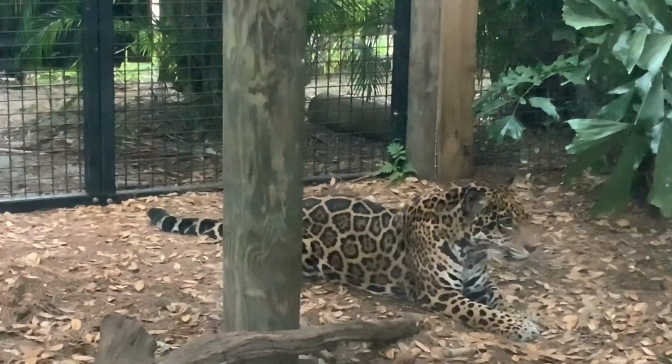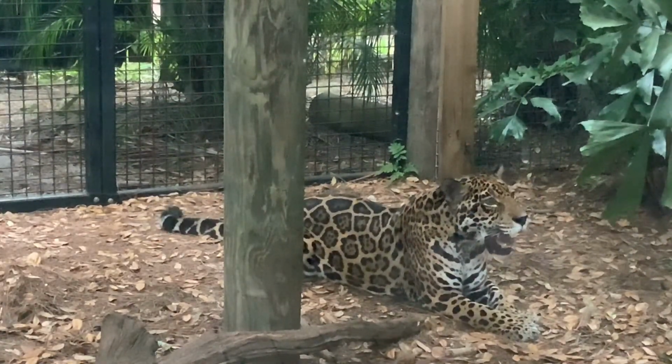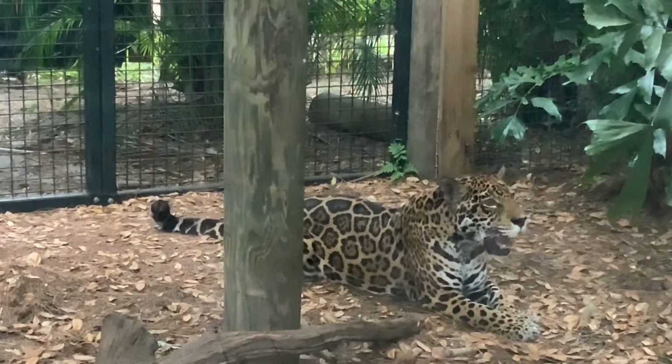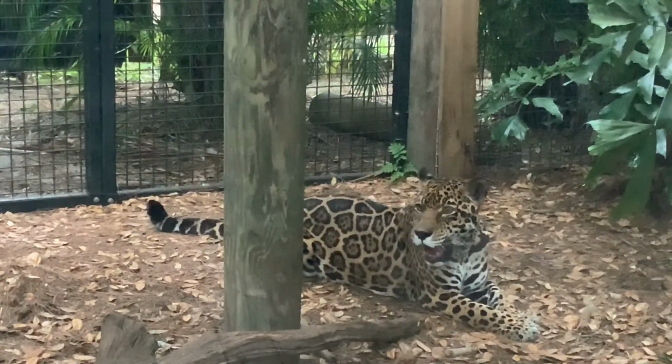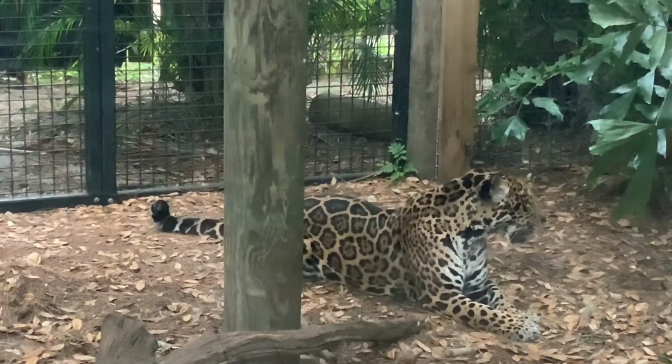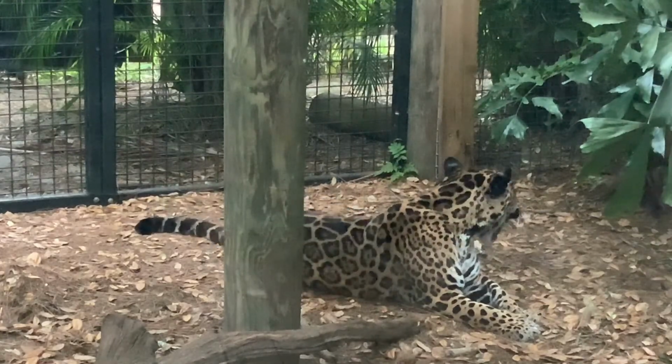Masaya. Did you see those teeth? Jaguars are fierce predators that use their strong jaws and teeth to take down their prey. Their beautiful coat has rosette patterns with spots inside to help them camouflage with their surroundings.